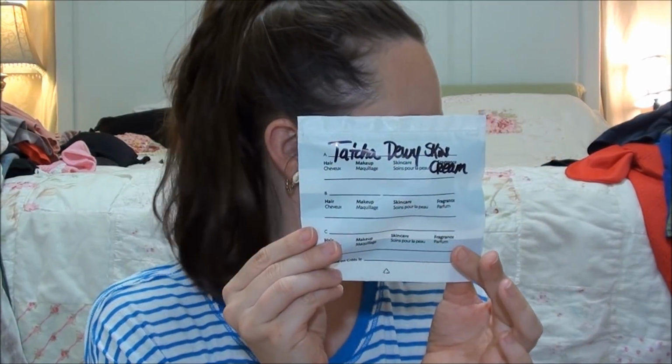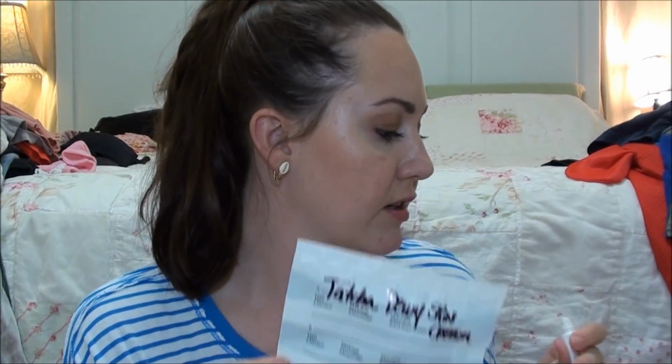Tatcha Dewy Skin Cream. This was a sample from Sephora. Oh, this is not coming out. It's not? Okay, as soon as I'm done, I'll help you, okay? But you gotta let me do this. And it was a brand new jar the lady just set out. So I was like, can you make me a sample since it hadn't been touched? And it was nice. But for a really moisturizing cream, I think the Drunk Elephant La La Retro is better.